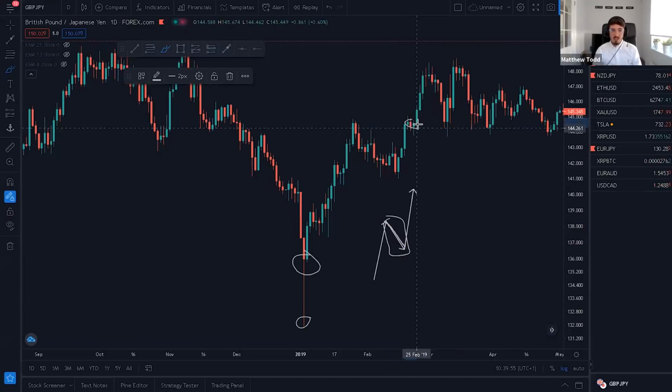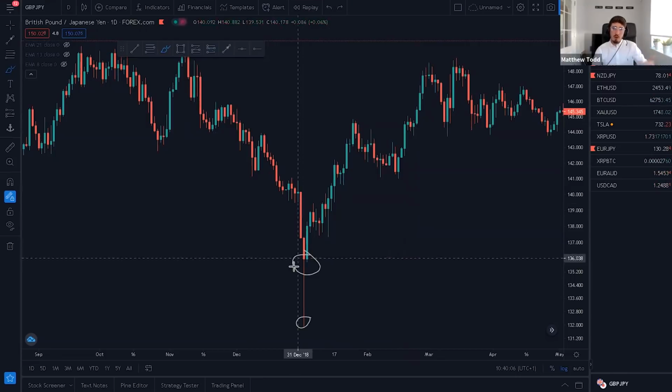This isn't really a correction. It's just a pause. You know, we didn't really pull back or anything like that. It's just a stall in momentum, and then up we go. Okay, so just to take note, in case you guys think I'm missing out any pullbacks. Okay, I'm not. I'm just going with the 2 candle theory.